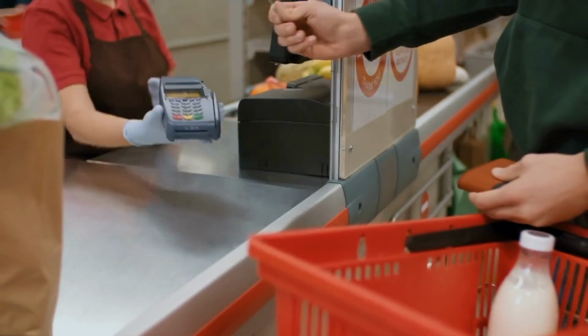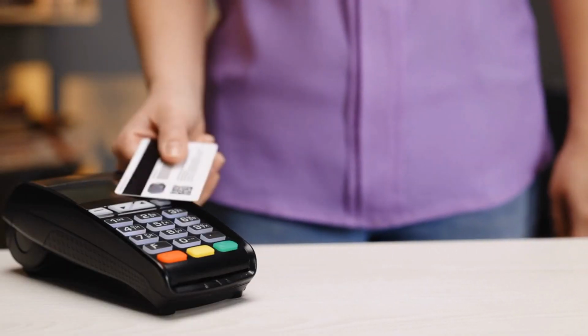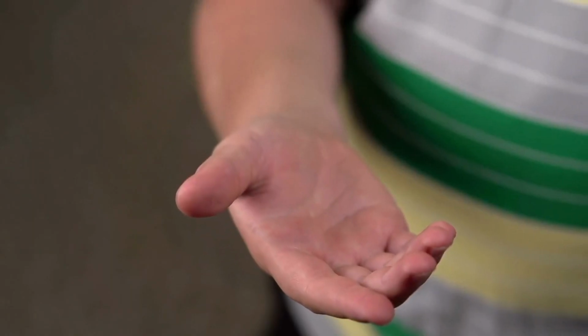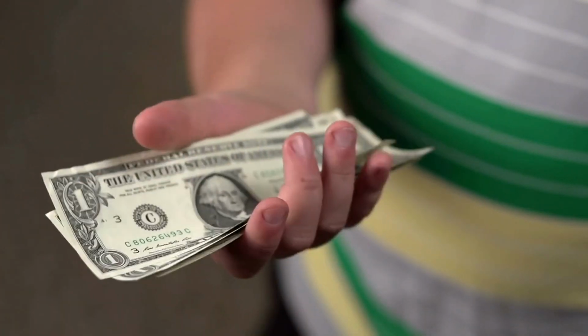Moving on to number 4 on our list, the Discover It Cashback. This card is a great option for beginners because of its rotating 5% cashback categories. You can earn 5% cashback on up to $1,500 in purchases each quarter, and unlimited 1% cashback on all other purchases. Plus, Discover matches all the cashback you've earned at the end of your first year, making it a great option for those who want to maximize their rewards. The Discover It Cashback also has a 0% intro APR on purchases and balance transfers for the first 14 months, making it a great option for those looking to finance a big purchase or transfer a high-interest balance.